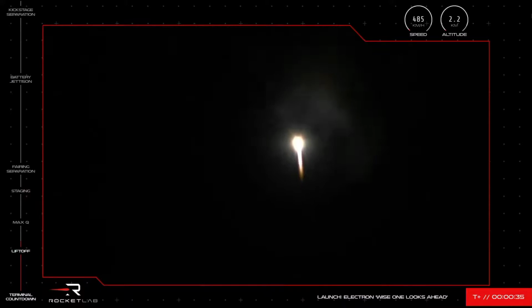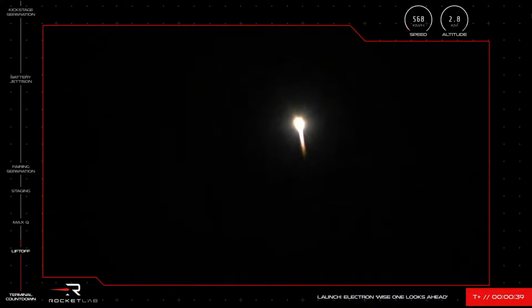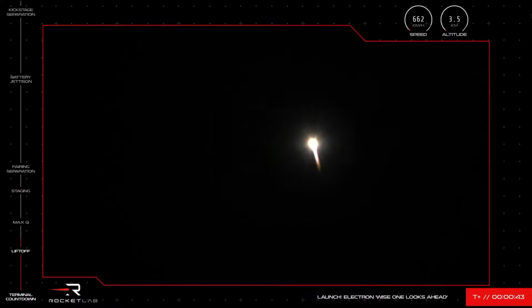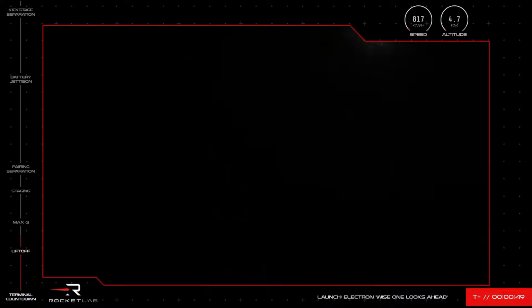Stage 1 propulsion is nominal. High voltage battery discharge, nominal. Our 28th Electron launch vehicle has successfully lifted off the pad and is on its way to space.